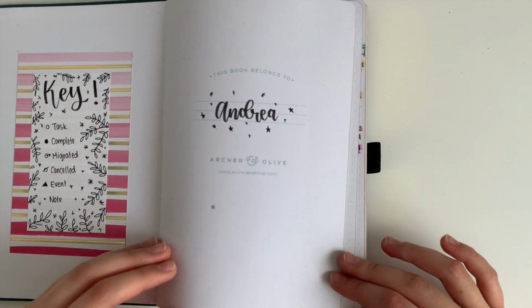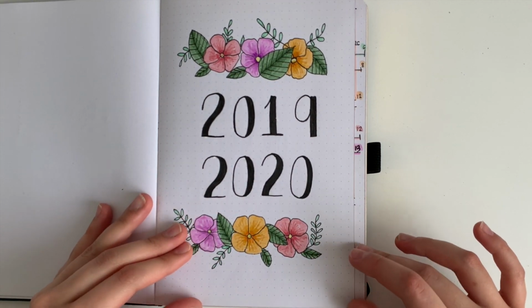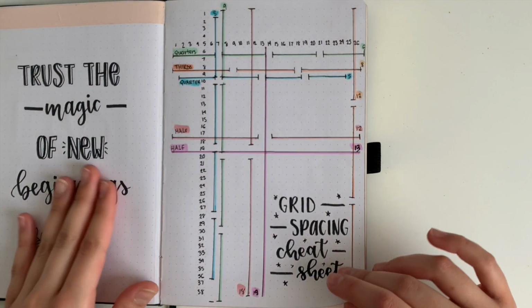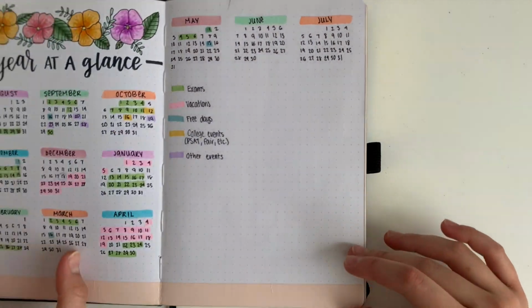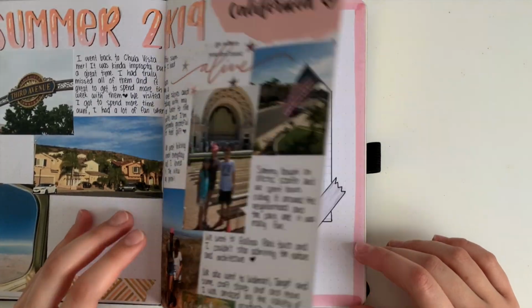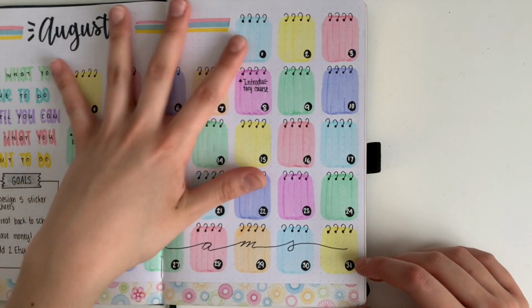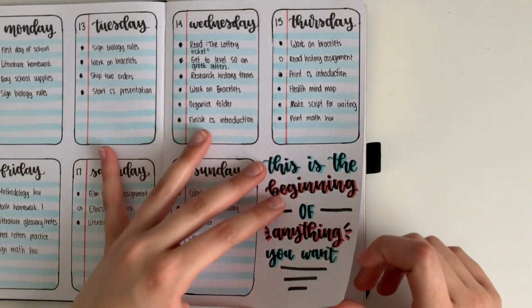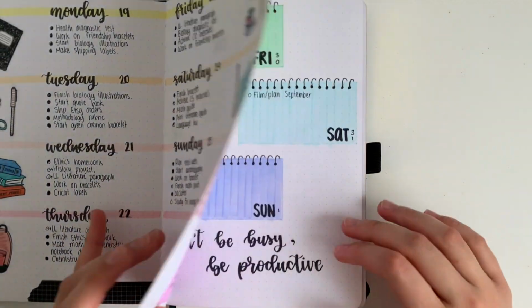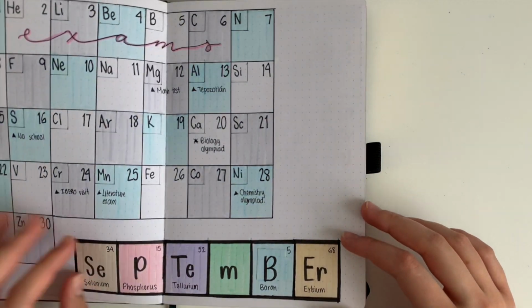And here's my key, my cover page. I really liked how it turned out. And yeah, in this journal I allowed myself to experiment more with my creativity and make different kinds of spreads. I started incorporating monthly spreads and using new formats for my weekly spread, so I didn't get bored of it. And I really enjoyed this bullet journal.